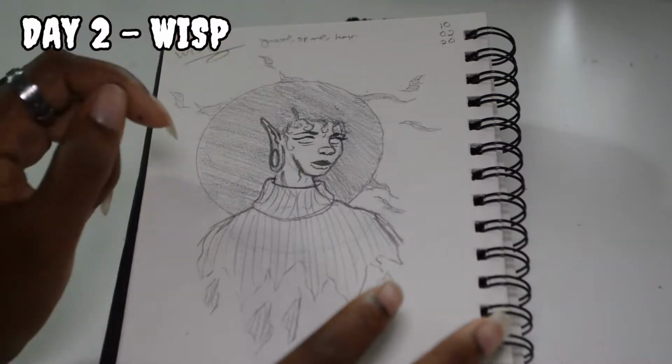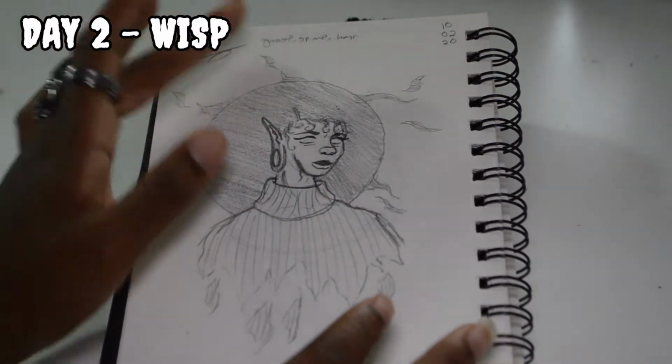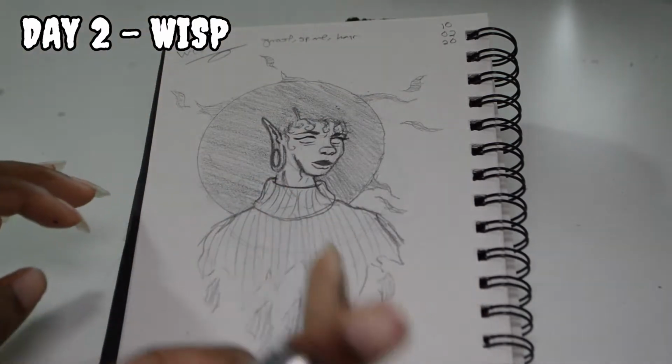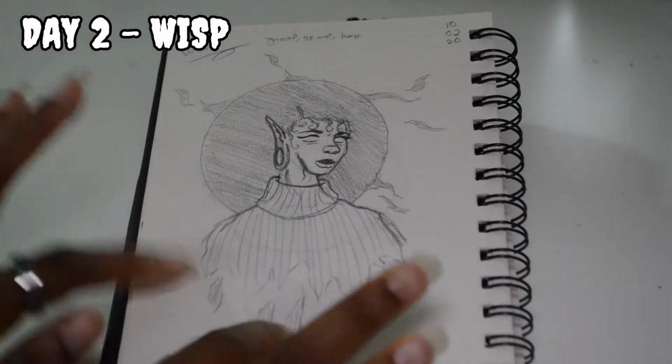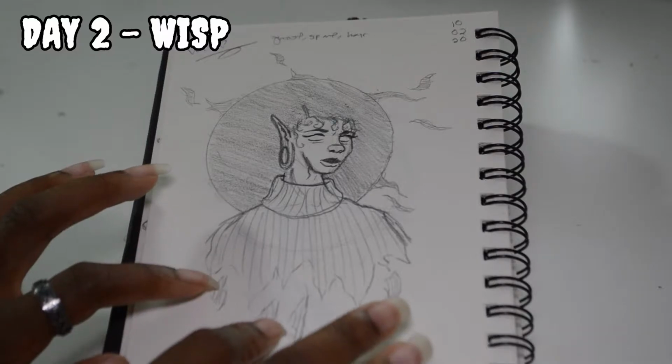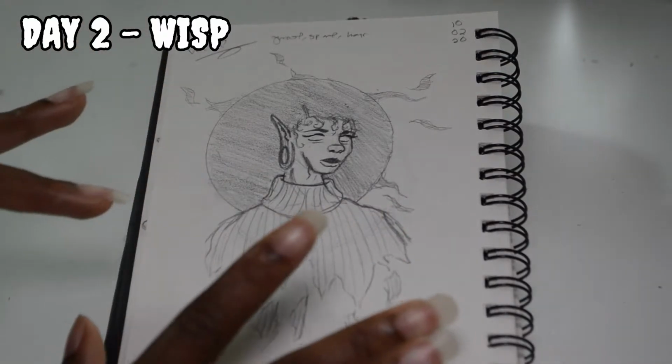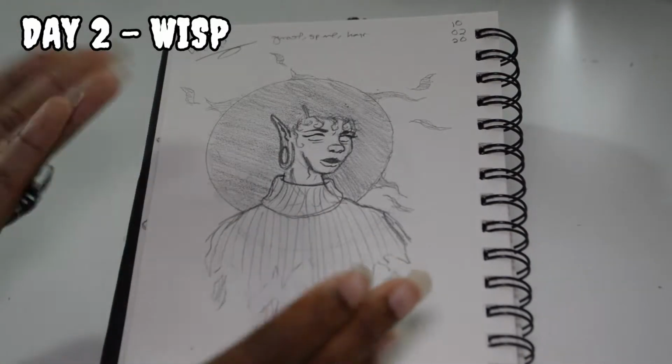So here I have an oval shape to represent her hair, and then I have pieces coming off, just like a wisp of hair just coming off. And then I kind of want to replicate it in her sweater as well. So pretty much this was solidified, and then I went on to the bigger sketchbook and I recreated it.